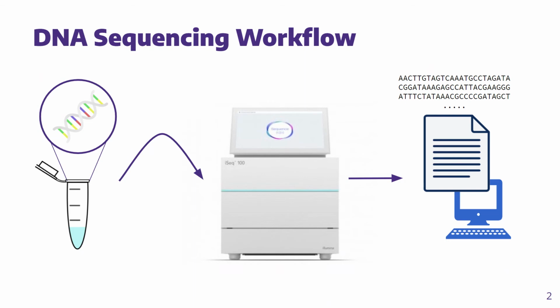Now, before getting into describing the details of our work, I'm going to start with a quick overview of how DNA sequencing works. DNA sequencing is the biochemical process used to read the information that's encoded in physical DNA molecules and convert that information into a digital form. In practice, this means determining the linear sequence of DNA bases, also known as A, C, G, and T, that make up each of the DNA molecules within a sample.